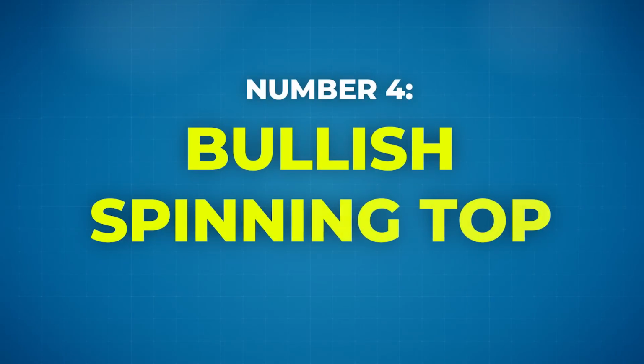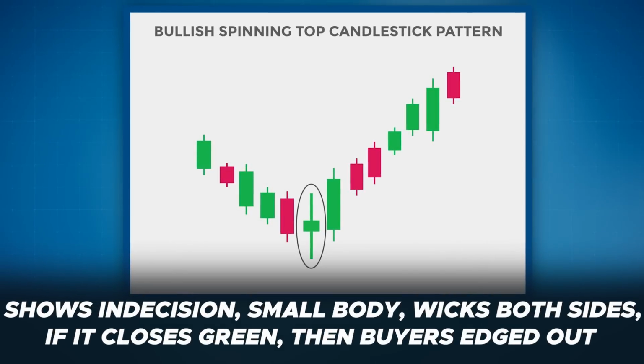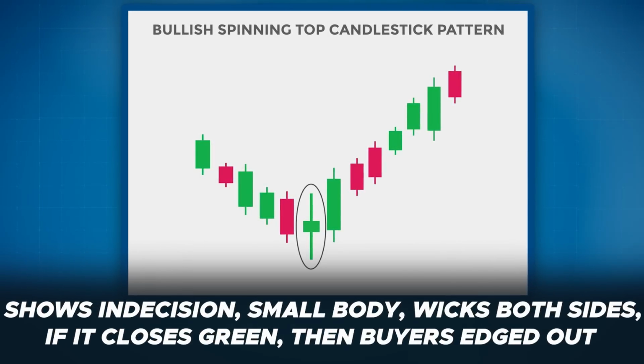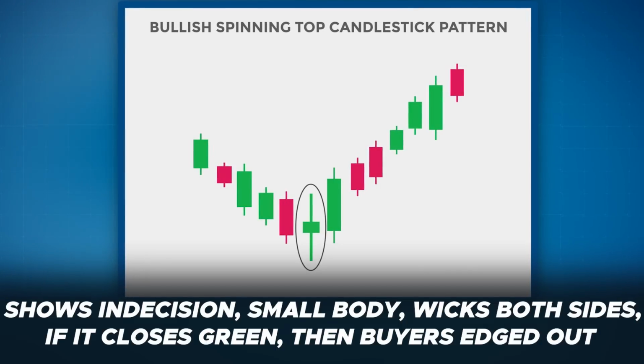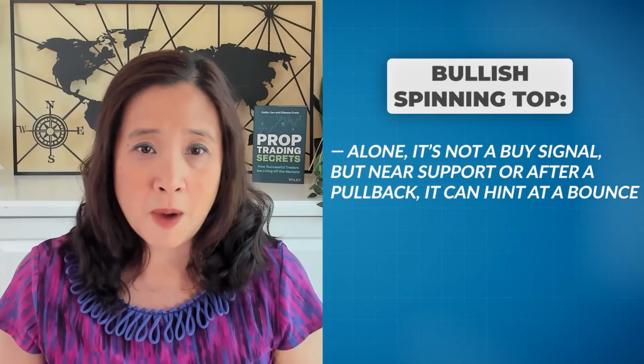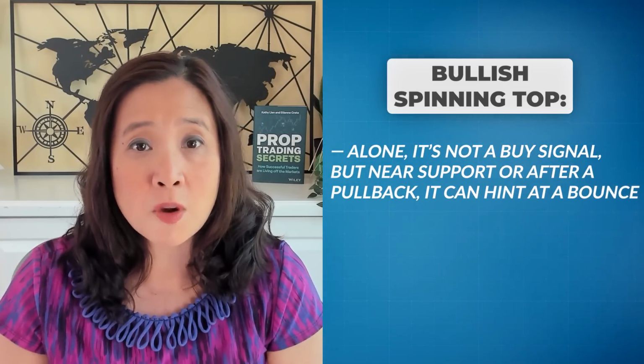The spinning top has a small body and wicks on both ends, and this actually shows indecision. The buyers and sellers both gave it a go, but if the spinning top closes green, it means that the buyers won, even if just slightly. Now, on its own, it's not a signal to buy, but if it forms near support or after a pullback, it can be the beginning of a bounce.